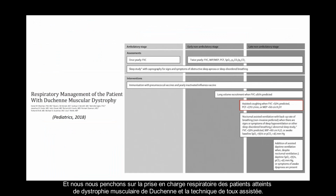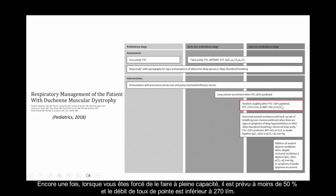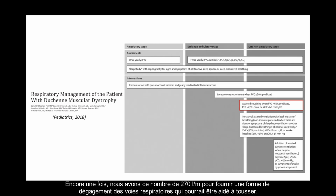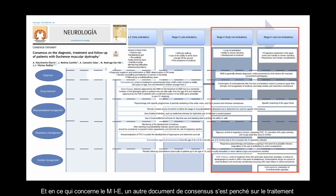When we look at respiratory management for the patients with Duchenne muscular dystrophy, an assisted cough technique is indicated when your forced vital capacity is less than 50% predicted and the peak cough flow is less than 270 litres per minute. And if that can't be measured, you could look at a maximum expiratory pressure of the mouth of less than 60 centimetres of water. So again, we have this number of 270 litres per minute for providing a form of airway clearance that could be assisted coughing and with regards to mechanical insufflation-exsufflation.